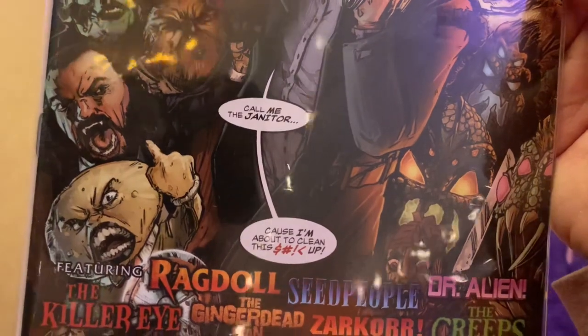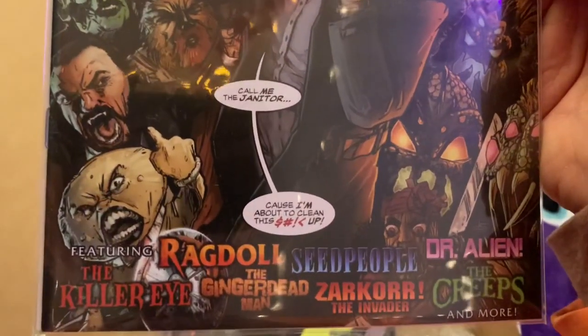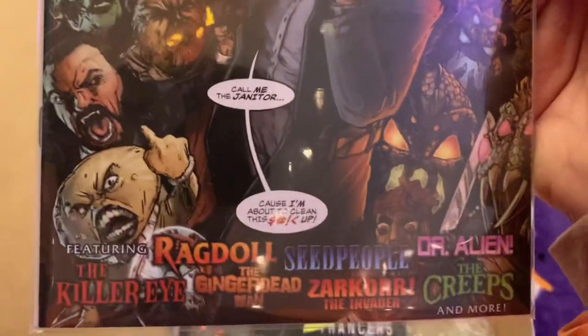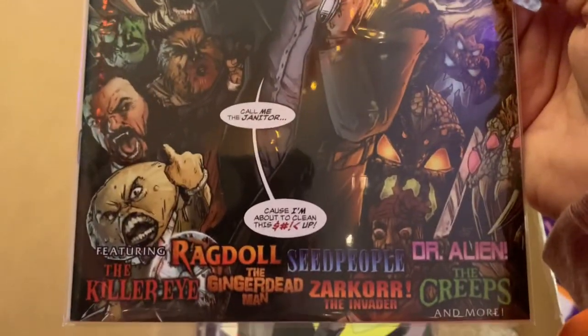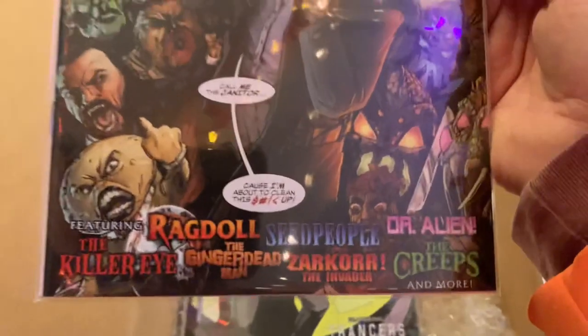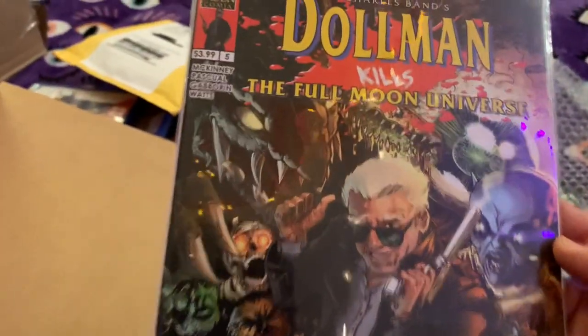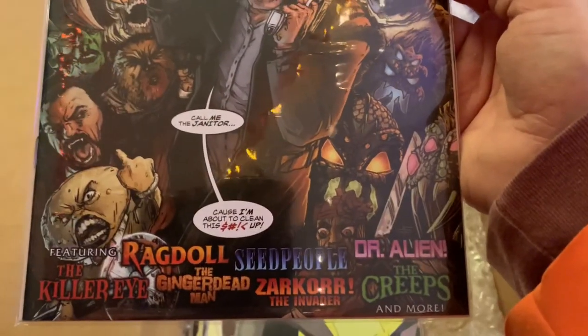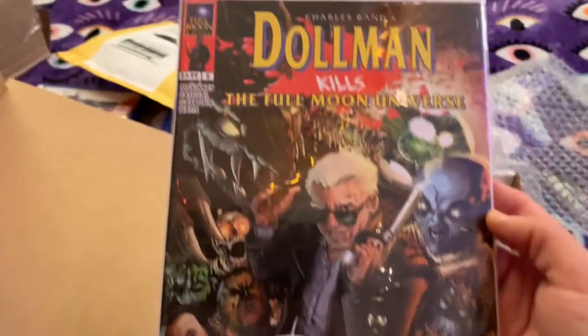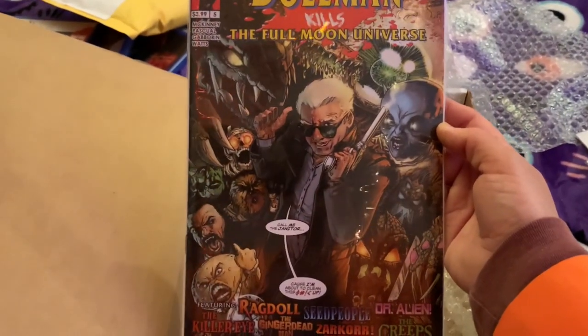Call me the janitor, because I'm about to clean this up. Who do you fight in this one? Doll Man? Ragdoll? Seed People. That's Seed People right there. Dr. Alien. The Creeps. Who else? Killer Eye? Is Killer Eye on here? Oh, yeah. There you go. Killer Eye. Ginger Dead Man, of course. Gary Busey's best role. Zarkor the Invader? I guess that's Zarkor. And that's it. Oh, Ragdoll. I don't know Ragdoll. Is Ragdoll on here? I can't tell. Anyway, that's pretty action-packed on this fifth issue here.